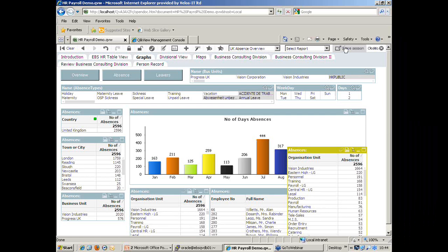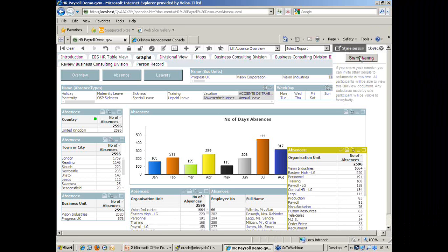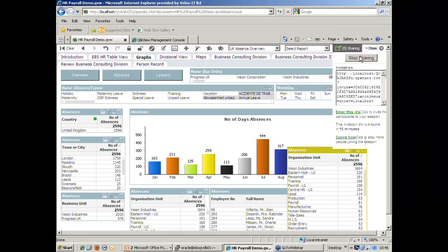One final thing I'd like to show you is that at the top of the screen here, we have the ability to share your session. What I can do here is, using this HR application that I have opened, click the share session button. The QlikView server will generate a unique URL for this session and provide a facility for me to email this link. If I was to click that, I'm actually going to do it in the demonstration, but what that will do is launch straight into Outlook with a copy of the invitation.